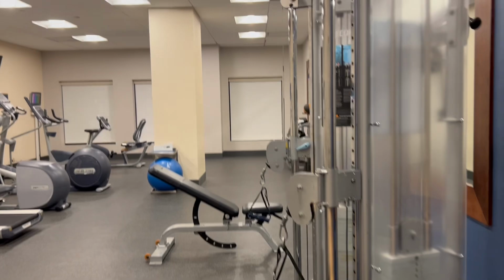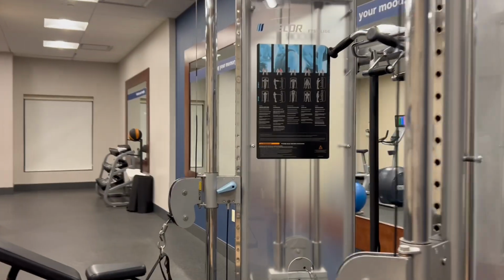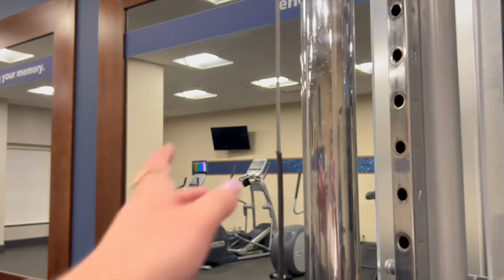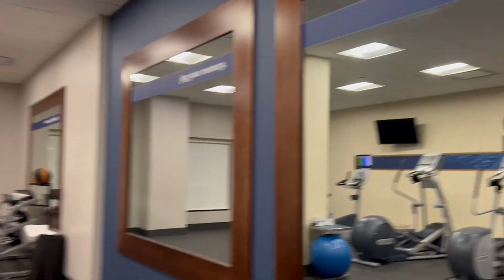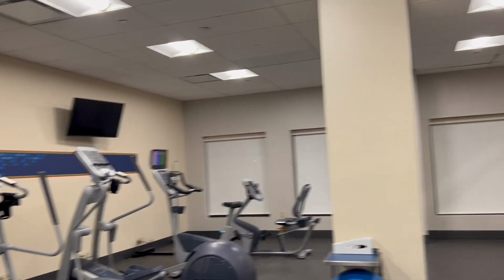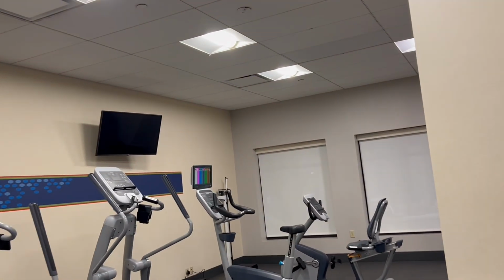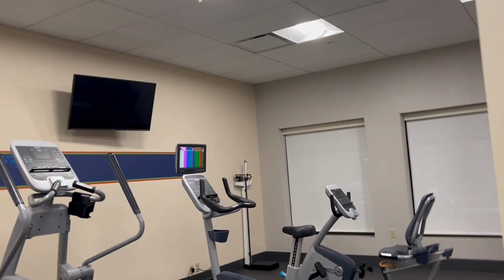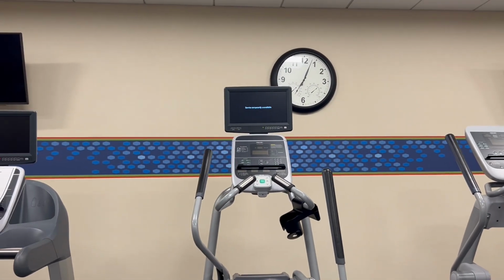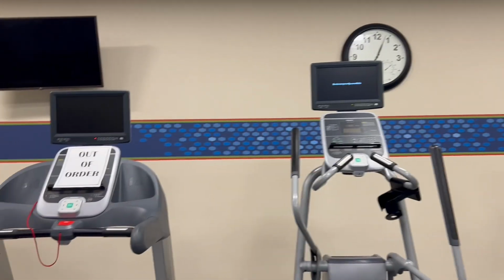It looks like they have weight machines. I don't know if I trust that cable machine. I was gonna maybe work out. I don't know how well they maintain it. You have free weights. There's a bike there. It looks like this bike has a damaged screen. This one maybe works. This one says service is temporarily unavailable, but might work.